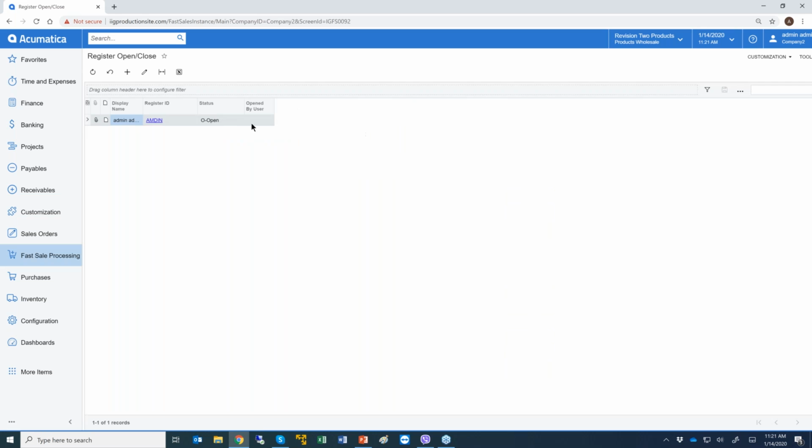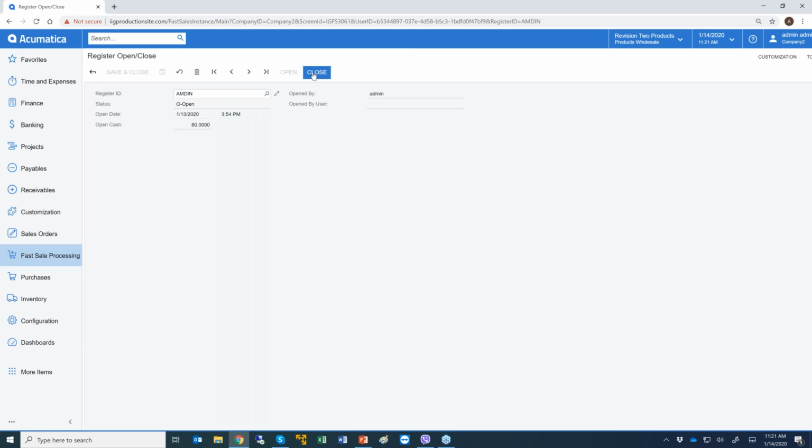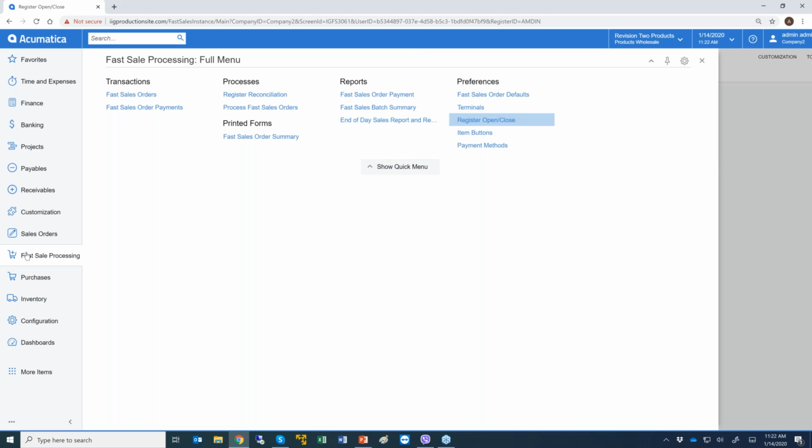Open and close register, again, you could come in here, and once you close it, it will not let you enter additional payments into that transaction until you open it again, but you would assign a different batch number, batch 2, batch 3, batch 4, and for each batch, say you have different people coming in, you want to assign each one of them a different batch to keep track of the information. You could do that. So pretty straightforward setting.